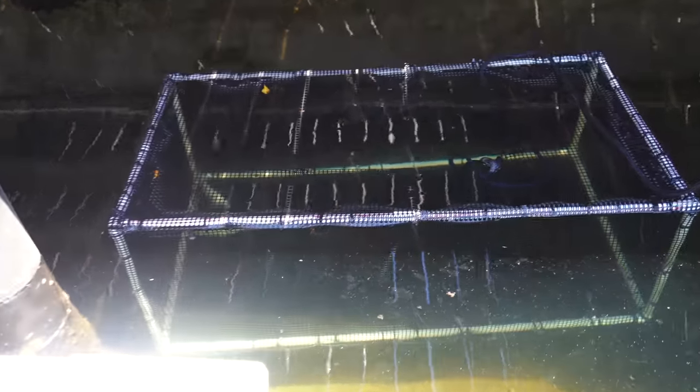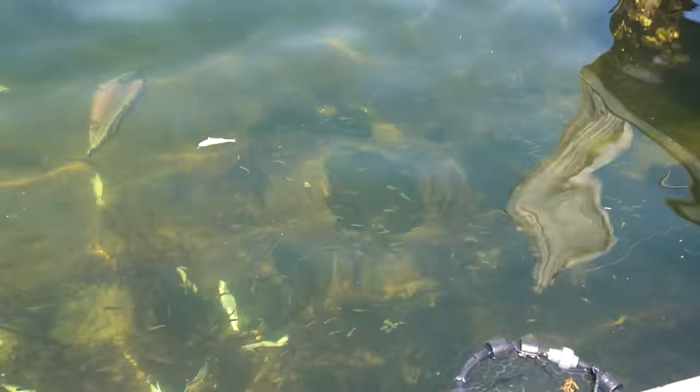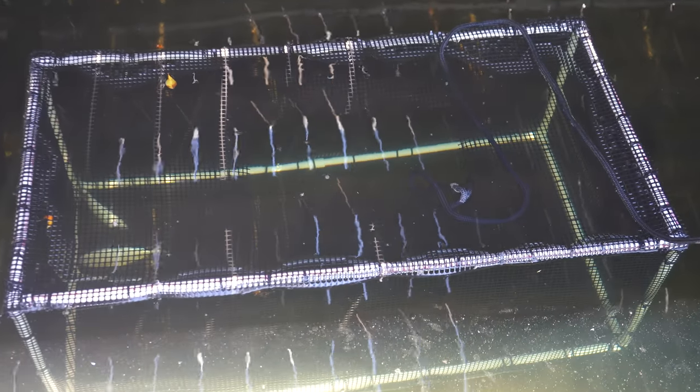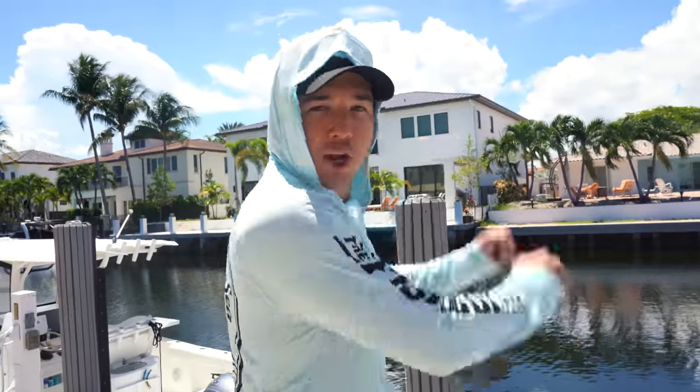All right, guys, it is now time to pull the fish trap. Still a bunch of chum in the water, but a lot of it has gotten eaten. So hopefully there's something cool inside the fish trap. Me and Jack have not peeked. We haven't even looked underneath the dock. The trap is still right underneath the dock. Like right where I'm standing is where the trap is. So I'm just gonna lean over, pull it up as fast as I can.